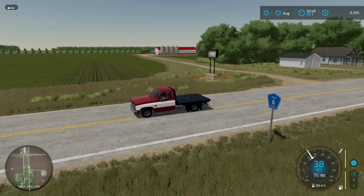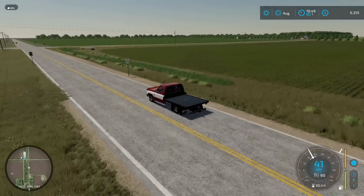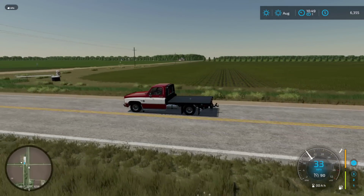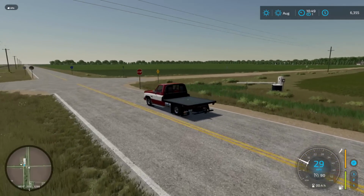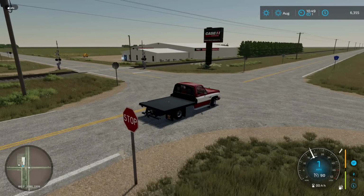There's actually our seed dealer that we'll be having to go and get our stuff from this season. I believe that's the road that we take to get to the other wheat field. I haven't really checked it yet. But, oh, she's going to run a stop sign. There is our wood chipper.